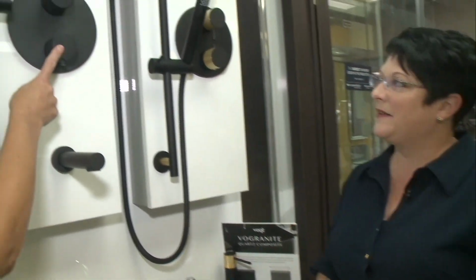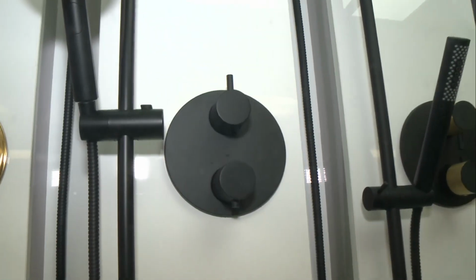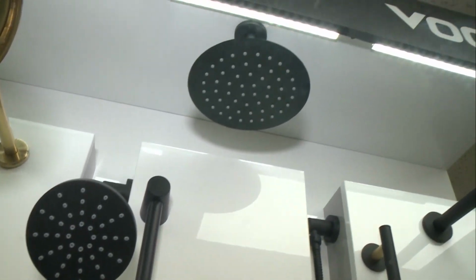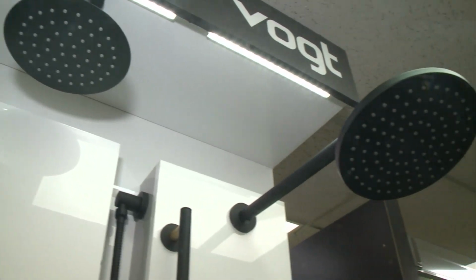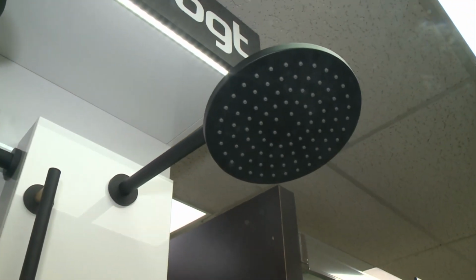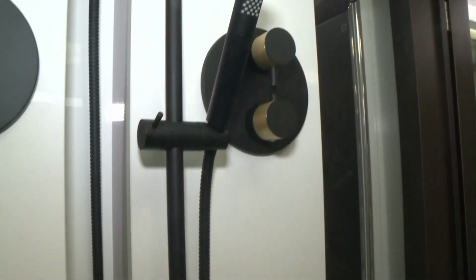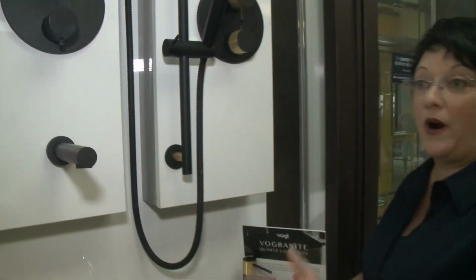Tell us about the black color. The black finish has really gained a lot of popularity in the past few years, and this year is probably our most popular finish. Right. It is a PVD finish, which means physical vapor deposition. Okay. And what that is, it's basically the process that is taken to adhere the black finish to the brass metal, because of course these are all brass metal underneath. Right. It's the finishes on the exterior that you're seeing.